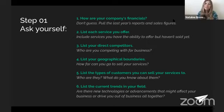The next thing you need to do, and Jess will do this with your business in just a second, is list all of the services that you offer. Every service that you have the capability to offer, list it out. Even if it's not something that you want to do right now, just get it out there so that you've got a full range of everything that you're capable of.